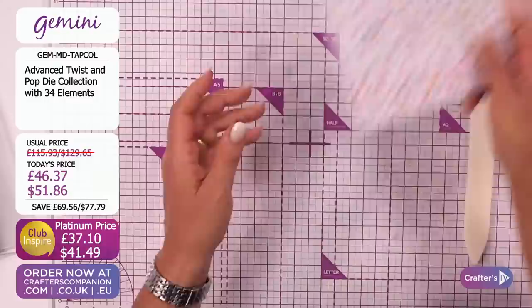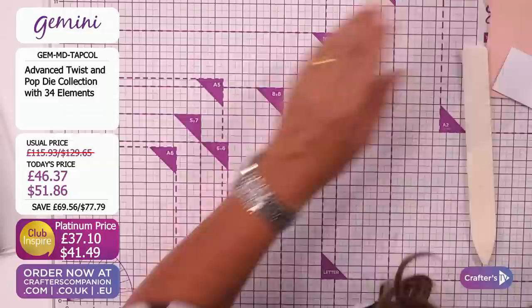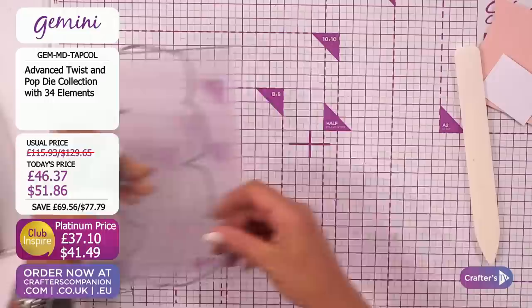Oh, I should have got... I've not thought this through. Let me just check something a minute. I might need to do a little bit of counter-adjusting in just one tick. Oh. Can I do it? No, I need my larger Gemini. I'll tell you what, I'll take a second. I'll let you grab that a second.